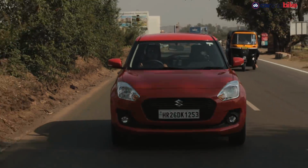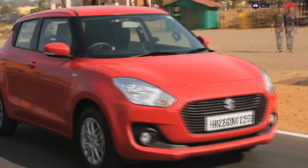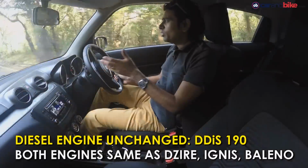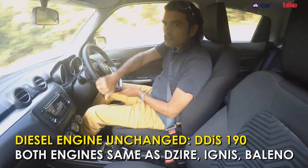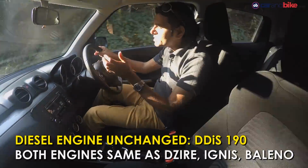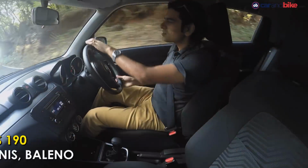Now let's tell you about the diesel engine, shall we? Now, the diesel engine itself, an absolute gem of an engine. We know this really well. I don't need to praise it any further. It certainly does the job. It's got ample torque on it. Take a look at the numbers and you'll find, once again, like the petrol, they're unchanged from the outgoing models.